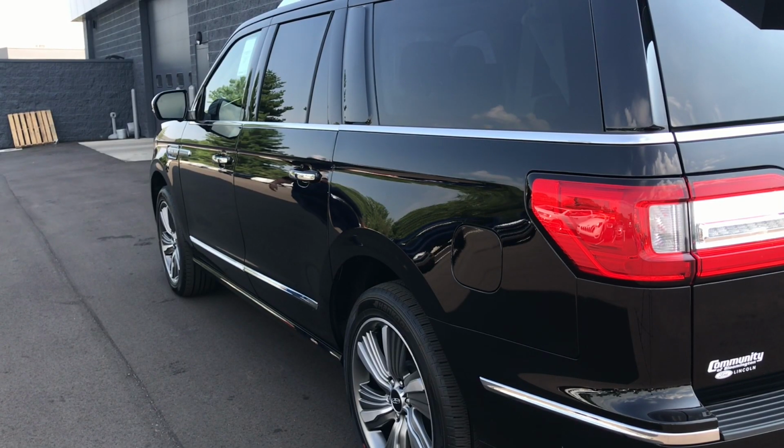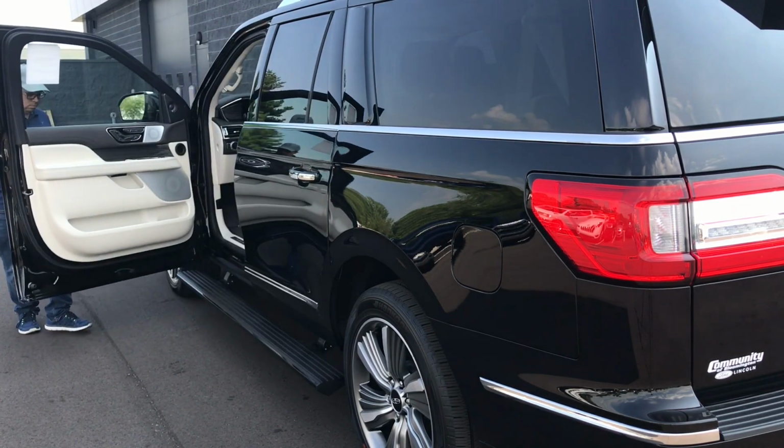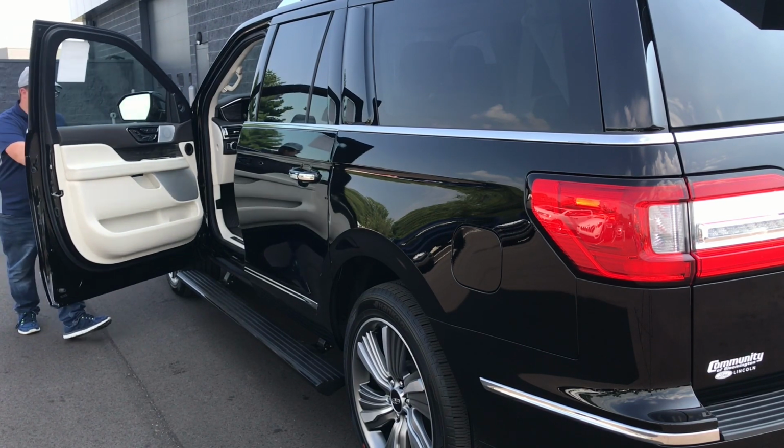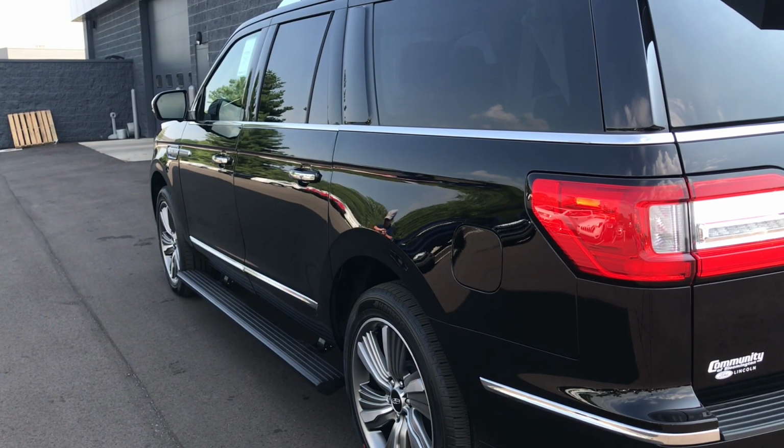Alright, and as an added bonus, we're going to take a quick look at the power deploying running boards. These running boards automatically deploy with the unlock button on the key fob or as you approach the vehicle with the key fob on your person. After a while, they will automatically retract back into the frame.